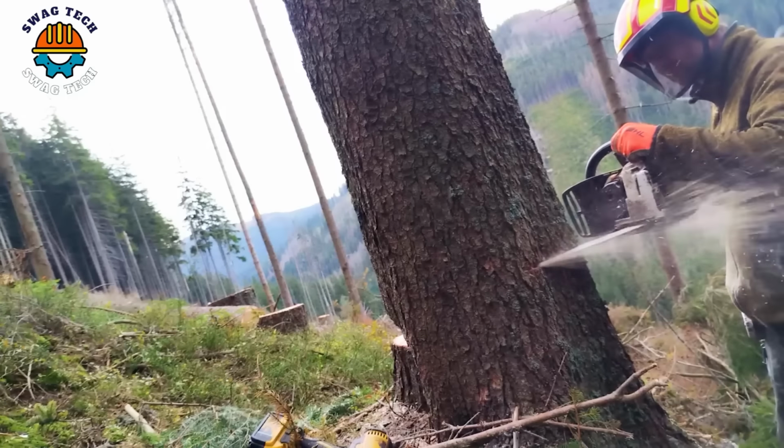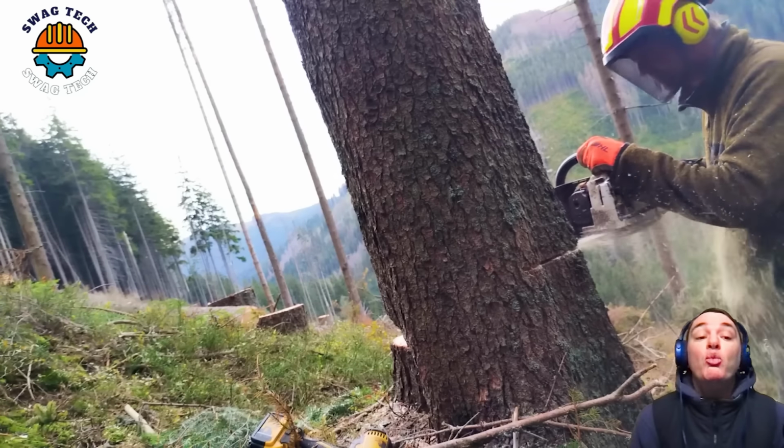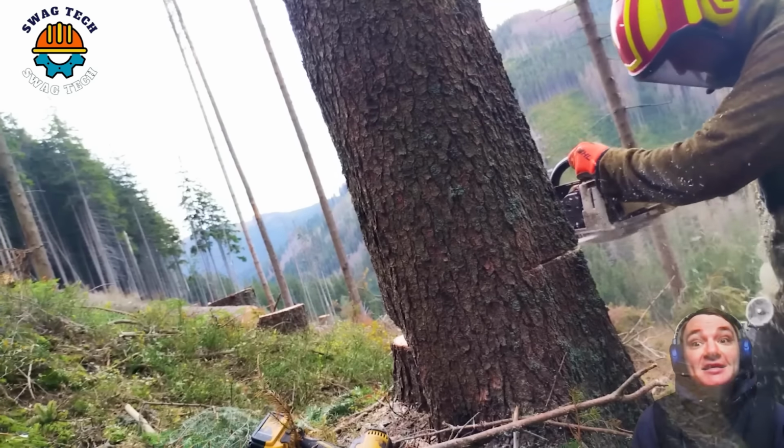Style 241 at this speed takes less than 3 minutes to cut through a 30-year-old oak branch.